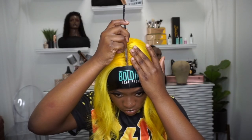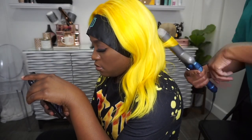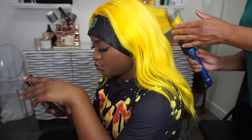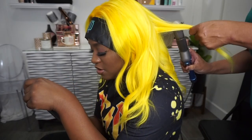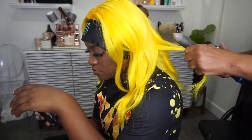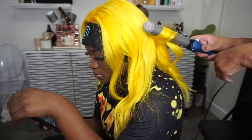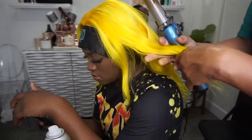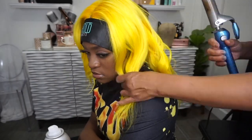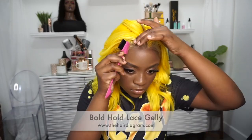We're adding just a little foundation in the part to make it look natural. We're going to add a few little curls, nothing tight, just something loose and soft. Then we're going to go in with a little bit of the Bold Hold lace jelly for the edges.